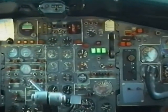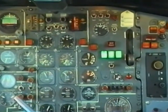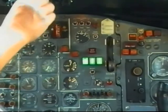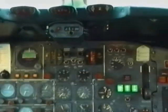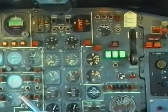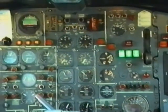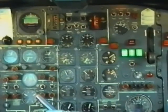Runner 207, clear at Tormody. Go ahead, please. Dublin, Buzzard 3 Romeo, squawk 2220. Ryanair 207, clear to Dublin, Buzzard 3 Romeo, and squawk 2220. Ryanair 207, read back correct.